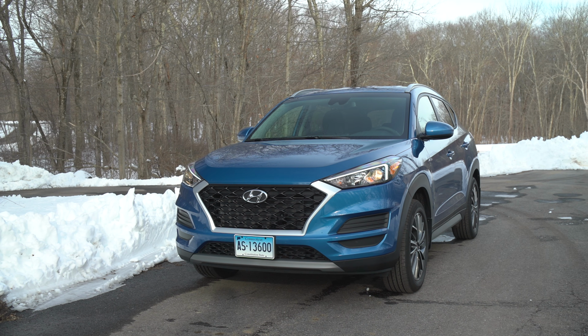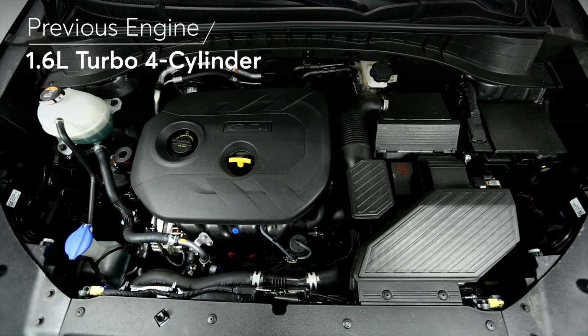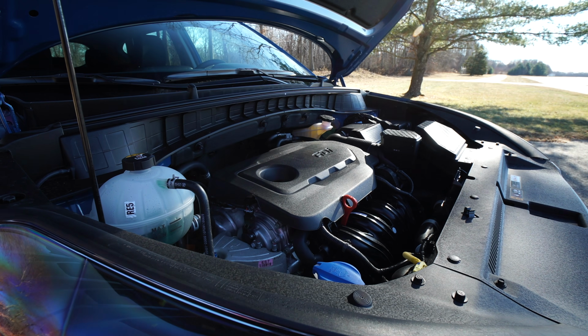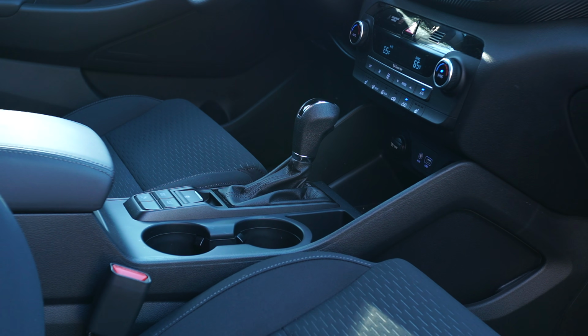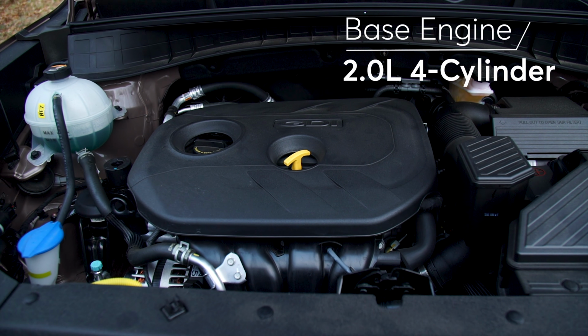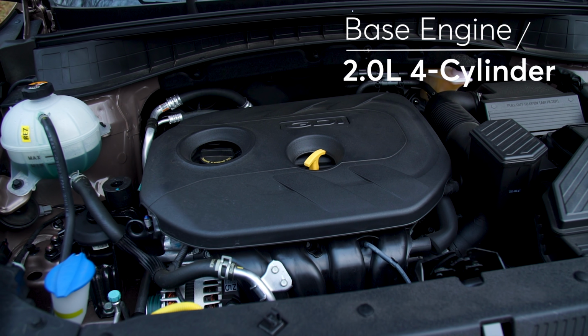The biggest change is under the hood. Gone is the old, underpowered 1.6-liter turbocharged engine. In its place is a 2.4-liter four-cylinder matched to a 6-speed automatic transmission. Base models get a 2-liter four-cylinder engine, but we found it underpowered and noisy in our tests.